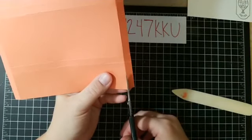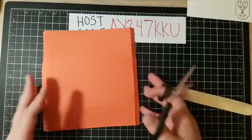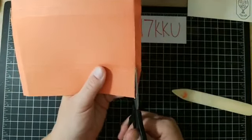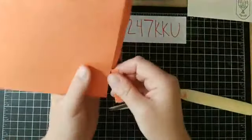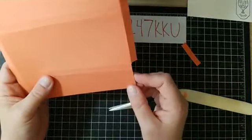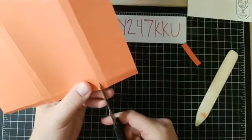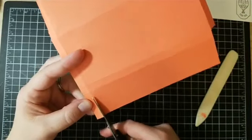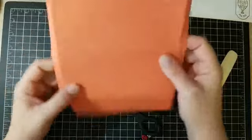We're going to just cut along that score line. And I have to look at my package again. We're going to trim off all the way up to that second score line right here. And so we're trimming off both of those. So we're trimming off the long side and then the little square that goes with it. Okay, so we're going to do that again on the other side. What you do on one side, you do on the other side. It's a good rule of thumb for boxes. So we're going to trim that off.